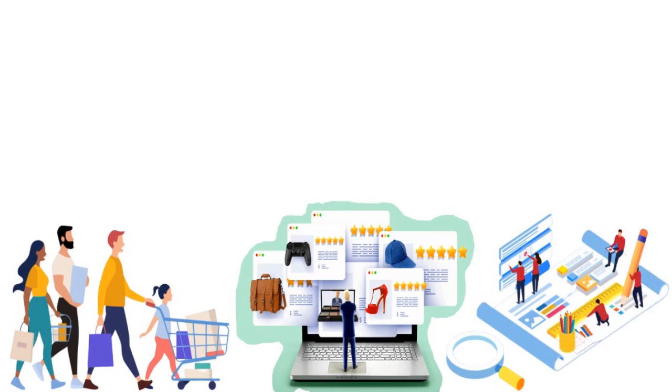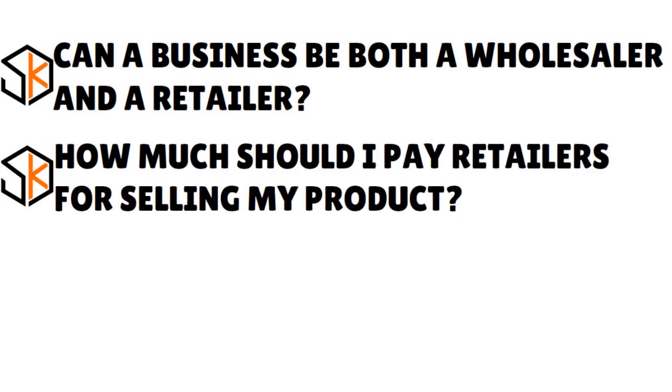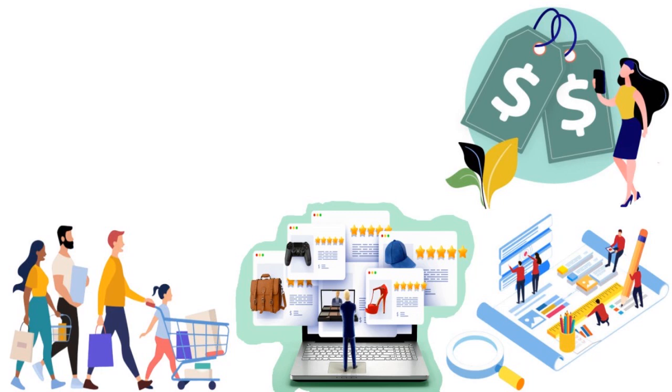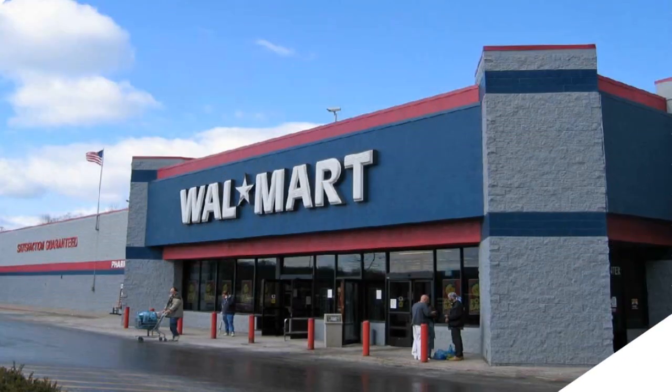Now think of it as creating a team of people to expand the reach of your products, and this is kind of cool. And now, if you were to go that way, how much should you actually pay retailers for selling your products? It really depends on the product. It depends on the niche that you're in. It also depends on the timing. How you price your products for wholesale sales is entirely up to you, but there are a number of formulas you can use, such as cost-based pricing or value-based pricing. So CBP or VBP. When we talk about cost-based pricing, it depends also. If you are interested, let us know in the comment section and we'll further explain. It will be too long to explain here, but it's pretty straightforward.